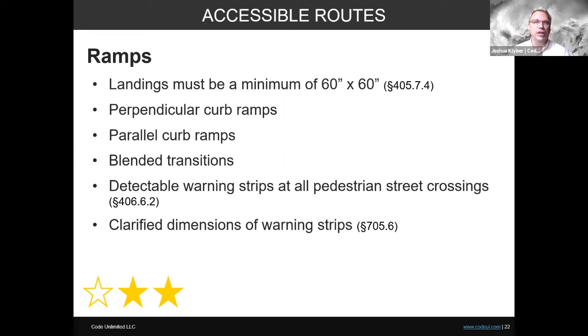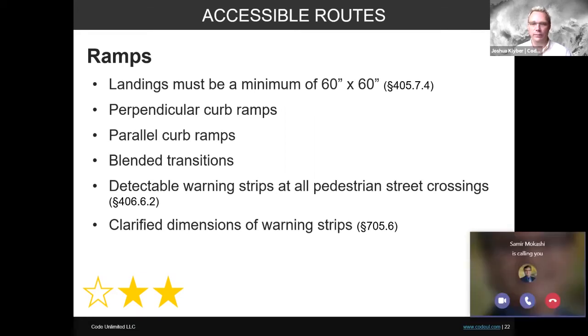That isn't too big of a change because most people followed the requirements that came down out of PROWAG, the public right-of-way requirements that were kind of issued, then adopted by each of the states' highway departments or Departments of Transportation. All of that's kind of filtered down. All of those different types of ramps are entirely consistent with what's there.